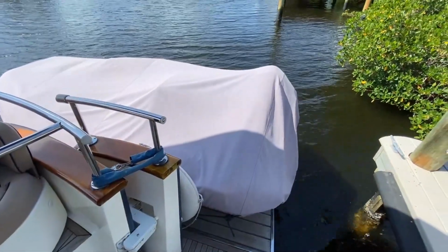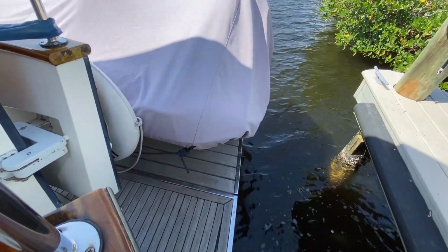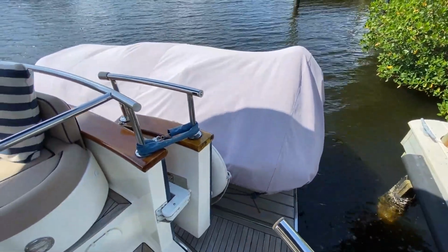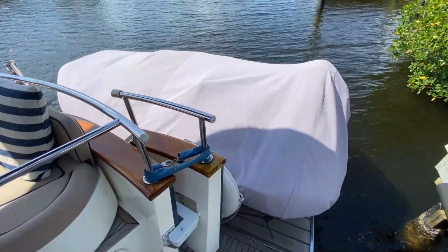And let's start here in the aft. First, let's talk about the swim platform. This Apreamare just has a massive swim platform. You'll see it in the photos. And that's a hydraulic swim platform, so you can lower it to let the dinghy off or just to lounge in the water.